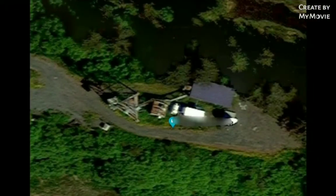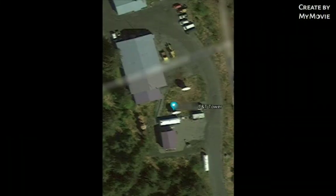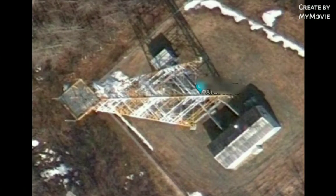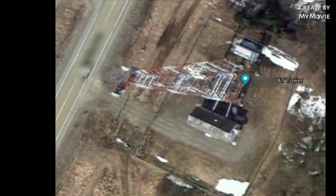So yeah, a lot of these towers were very hard to find a long time ago, but I pretty much memorized their areas now. So yeah, these are all the cool long lines towers, and the ones that still remain up in Alaska.